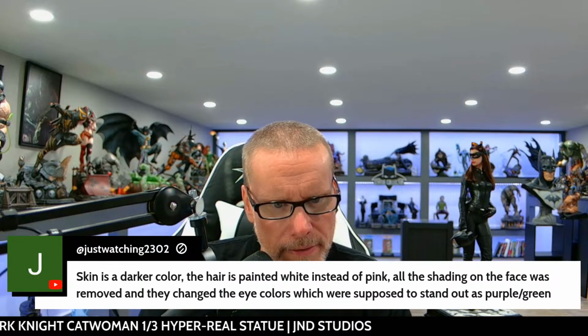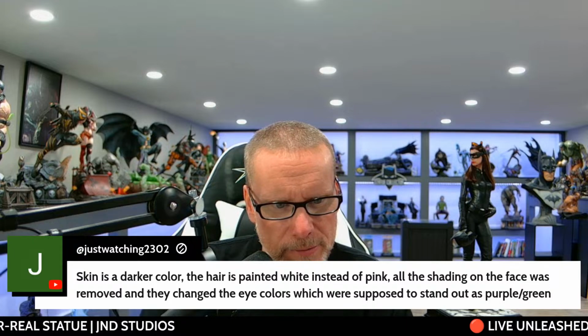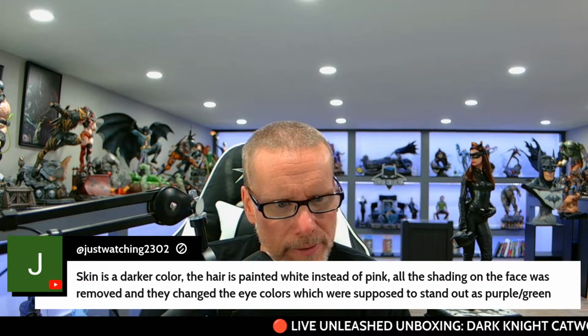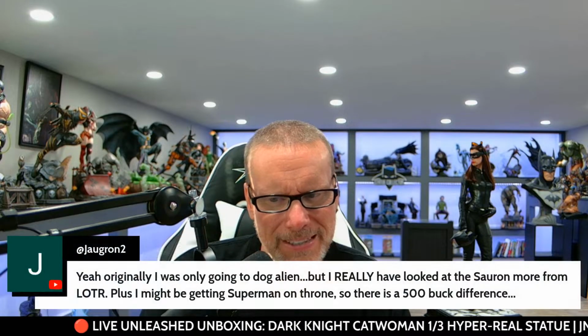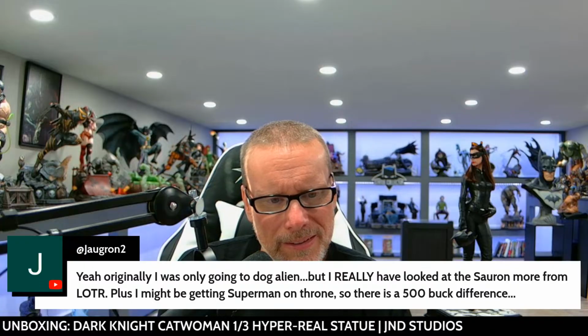Skin is a darker color. The hair is painted white instead of pink. All the shading on the face was removed, and they changed the eye color, which was supposed to stand out as purple and green. Well, that's too bad. I'm really sorry to hear that. Yeah, that's frustrating. Say Sideshow's usually spot on with their paint.